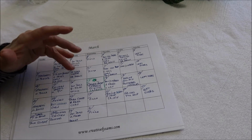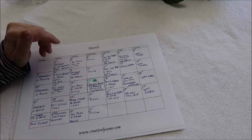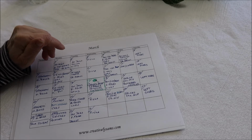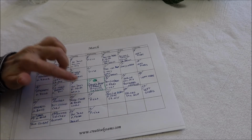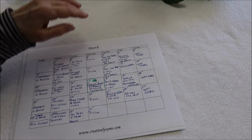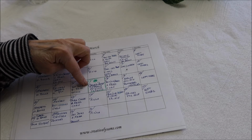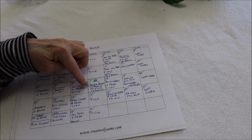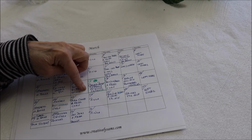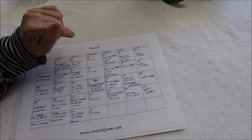Scrambled eggs. There's hot dogs again. Pork chops. I love pork chops. It depends on who has them on sale this month, but I will be getting that for one meal anyway. Let's see, the corned beef is going to be corned beef and cabbage, potatoes and carrots, and I'm going to be cooking that all in one pot.